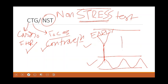If the deceleration, the dip in the fetal heart rate, comes late compared to the contraction below, that is called a late deceleration. If both are there, or the deceleration patterns are coming erratically, then it is a variable deceleration. Variable deceleration can be here as well. So this is variable deceleration.